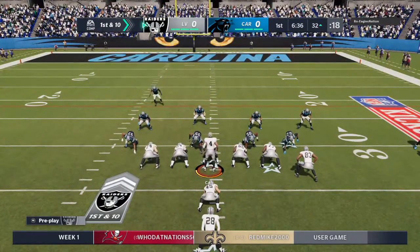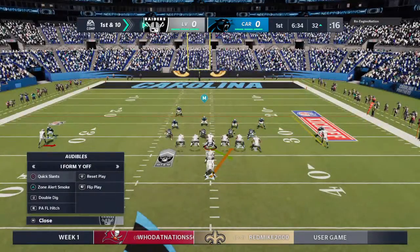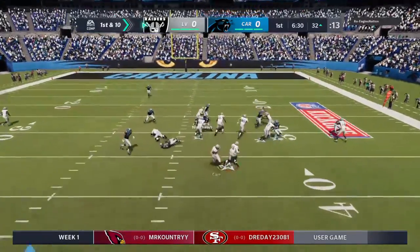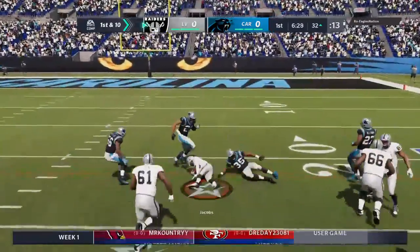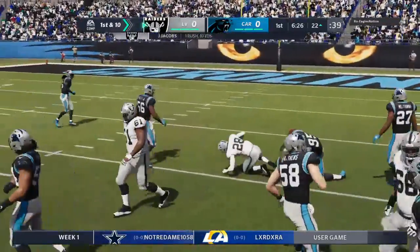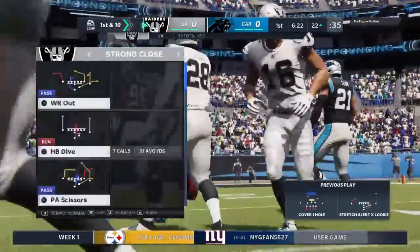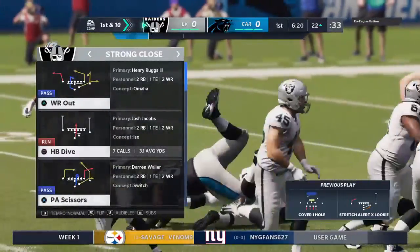Here's 1st and 10 just outside the 30. And brought down, but not before they're inside the 25. A pickup of 10, and it's enough for a Las Vegas first down. It's a gain of 10.